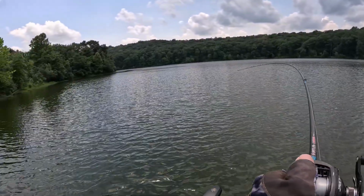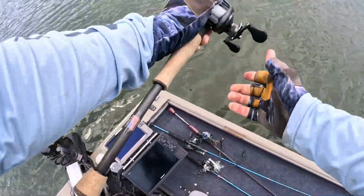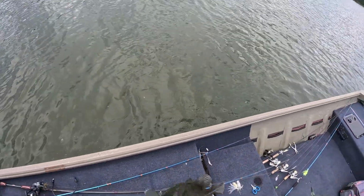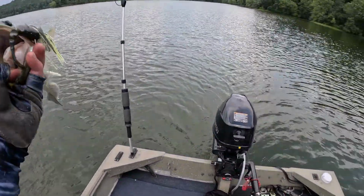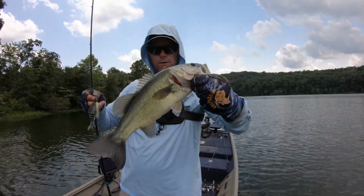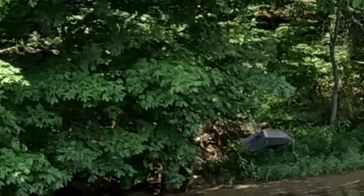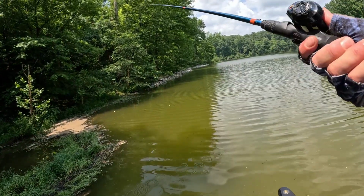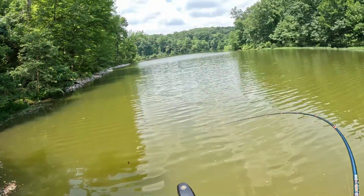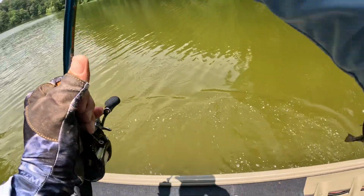That's a catfish. Goodbye. Nice fish. Let's get ready to rain, guys. Chatterbait, little Zaco. That's been a good one. Good quality fish. A bird. Big bird. There we go.